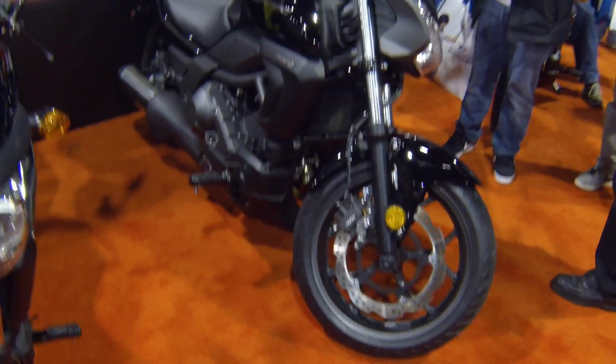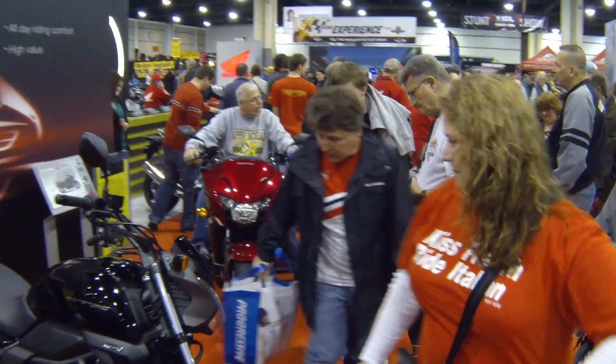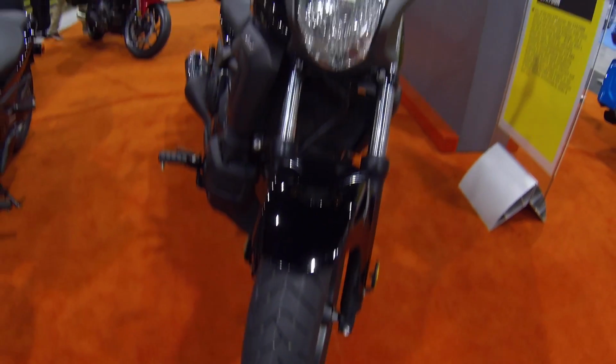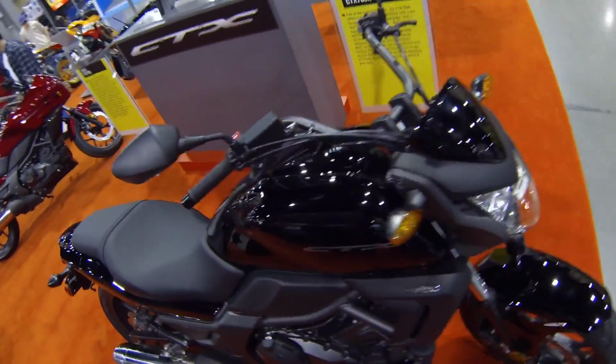No, I don't currently ride. This is very interesting. I haven't seen an automatic before, so it seems like it would be a lot easier to learn on and get comfortable. Now, Lisa may not ride, but her family does, including her husband. They ride. They have a Ducati, a Honda, a Suzuki, and it's one thing that he would really like me to do is ride with him. And with this new motorcycle line from Honda, that opportunity has opened up for Lisa and her husband.